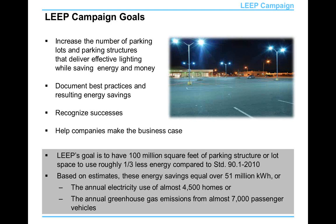And that leads into what I was saying previously. We also want to help companies make the business case. We do recognize that a change in lighting does cost money because it is replacing existing equipment or a change in design when a structure or a lot is being developed, and it might require additional cost-effective measures to be assessed because of a higher initial cost but a lower lifetime cost or different economics.